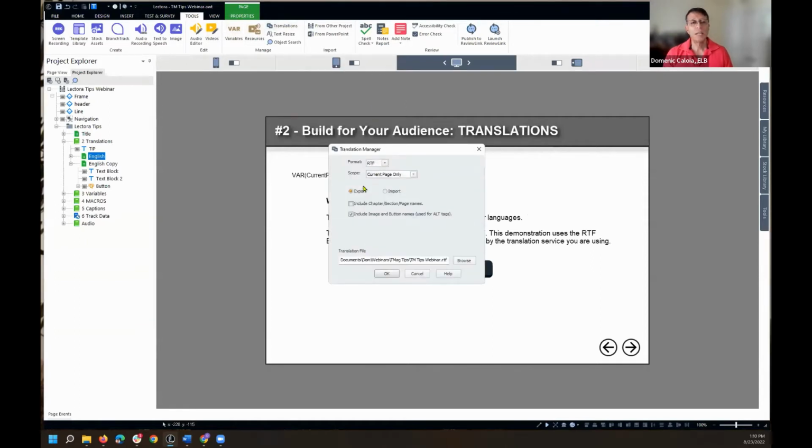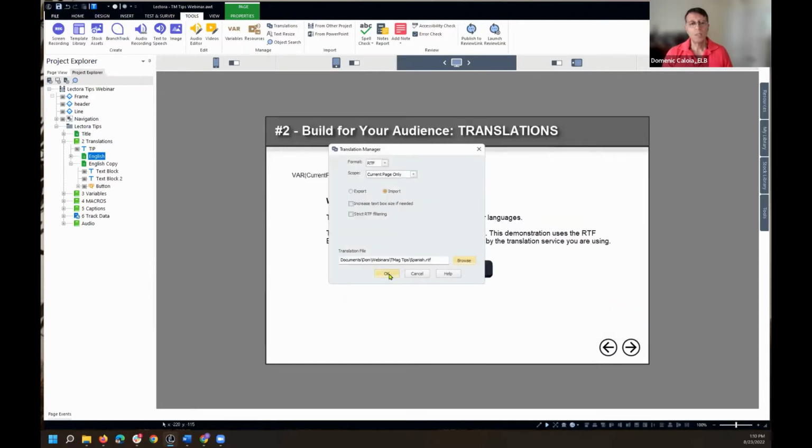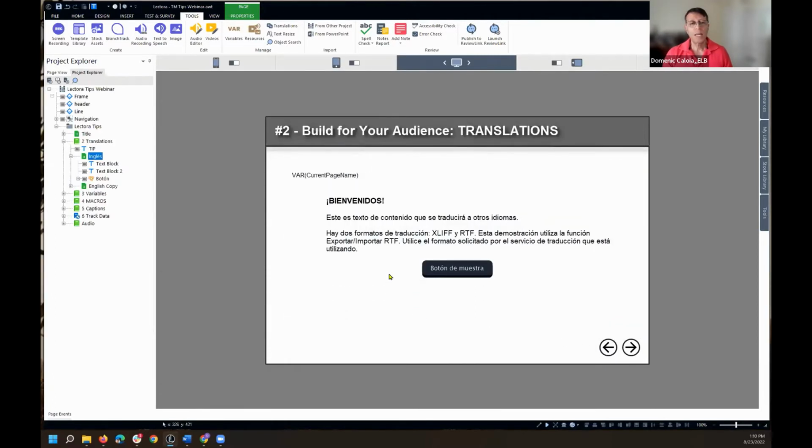Translations, and now we're going to import. I'm going to browse for the file, the Spanish file, open, OK, and voila, it's translated into Spanish.